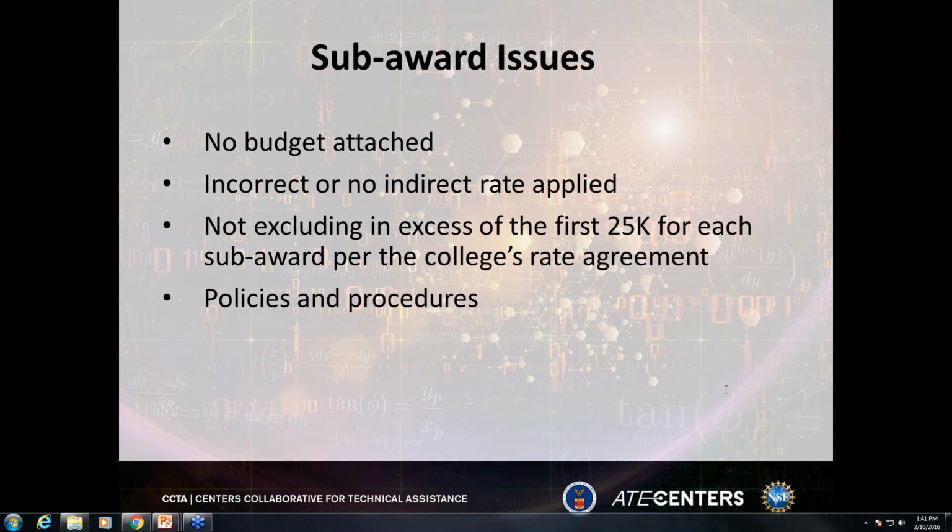Yes, I just saw your question, and yes, you can charge the indirect on the first 25,000. But what happens is I have situations where they don't even do that. So basically, if it's a $50,000 award, say it was $50,000 for a sub, they would include all of that. They wouldn't take that first 25 out. So that's what I'm stating on that. Okay. Thank you for that, Ann. And that's it on that particular one. Next slide, please, Mike.